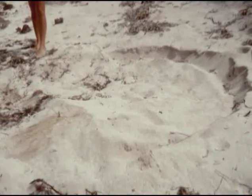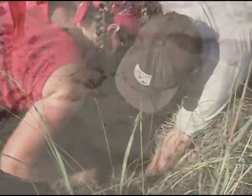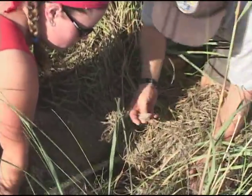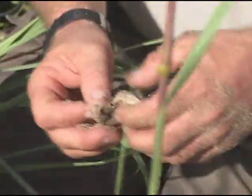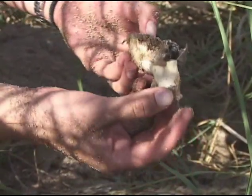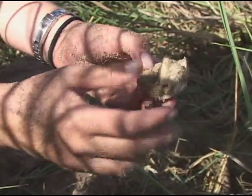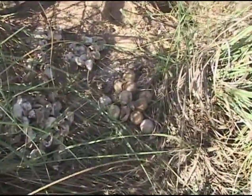When the nest suddenly becomes concave, it means the eggs have hatched, and Tom knows it's time to start counting. What we do out here is we count every single egg. We get total productivity, and we have the luxury of doing that because we don't have a lot of turtles out here. So we want to get as accurate a count as we can on how they're doing. It's not just how many nests, it's how many you get coming back here over time.